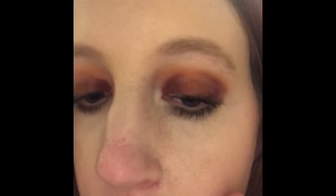The eyeshadow looks bomb still, and the highlight and the blush and bronzer are still intact, and my brows are still intact. The lipstick did wear off due to like eating, so it's not completely transfer proof. The concealer still looks... Oh, those are my hairs. The concealer looks still pretty good, and the mascara looks really good. So overall, I would say this was pretty successful.